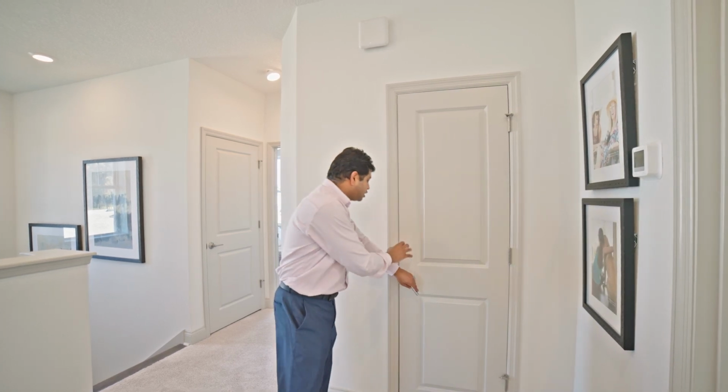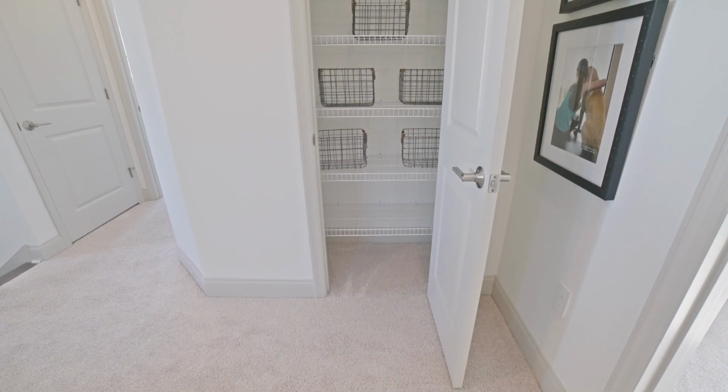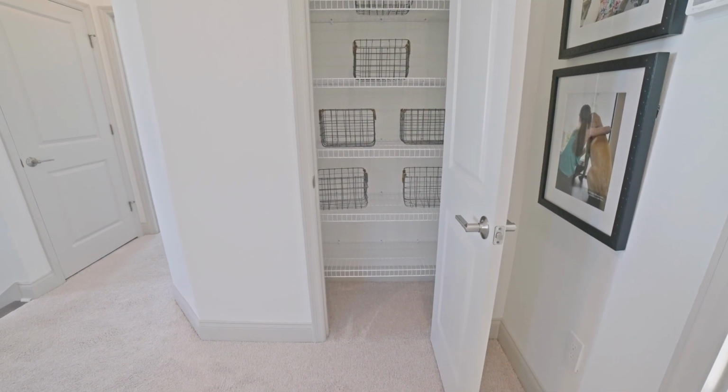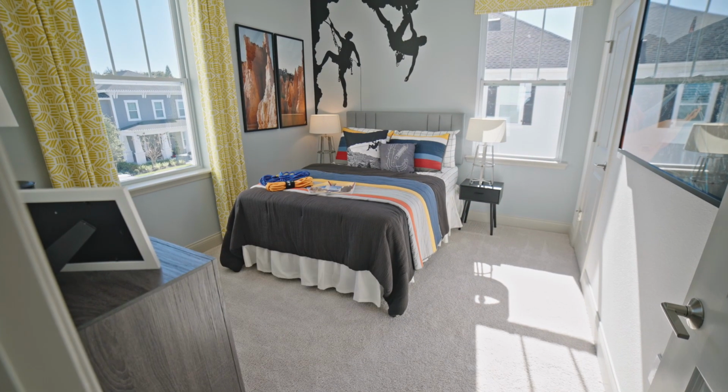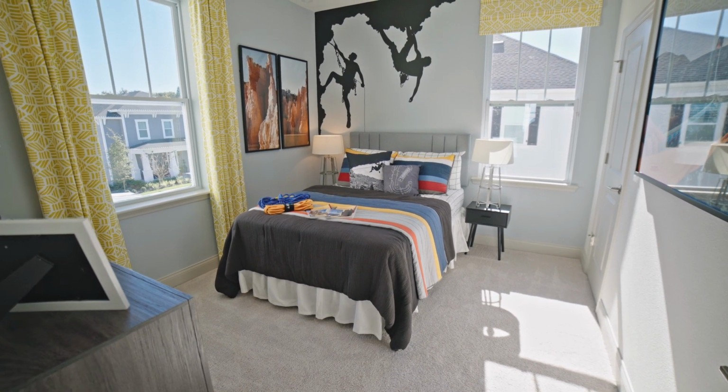So you have this closet right behind me, which gives you a lot of space. And then you have the 2 bedrooms. You have the very first bedroom up front. Now, look at that. Look at the design, wow. It's the rock climber's room, I guess. One day I do want to do that with my kids.